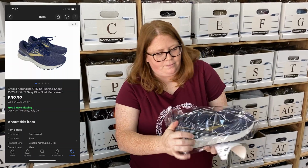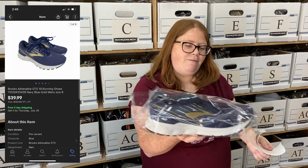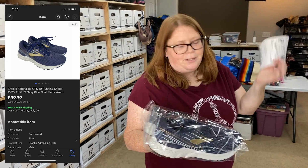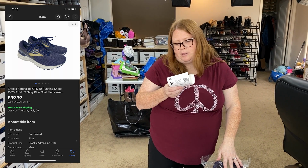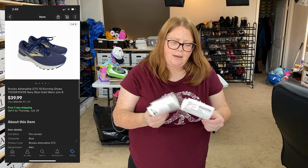Alright. So these are some men's Brooks running shoes. I actually also got these at JBF. Even though they're men's, they do let you sell. Well, these were in the big boy section, so they are like a men's 8, so technically probably for a youth. These sold for $39.99 free shipping on eBay.